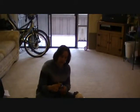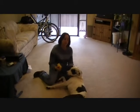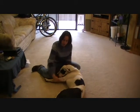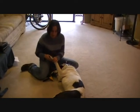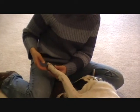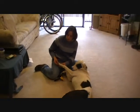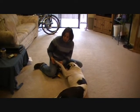So he likes the rake. It's part of his dog grooming. He doesn't really need to be clipped because he doesn't get long hair. I do trim his nails, but he doesn't really get long hair between his foot pads. If he did, that would need to be trimmed because it can build up ice and mud in there and be really uncomfortable.